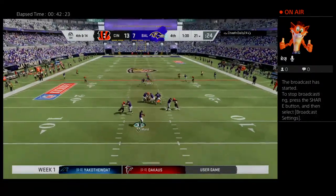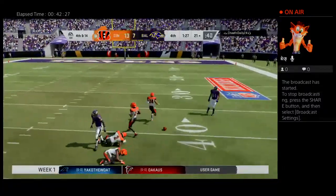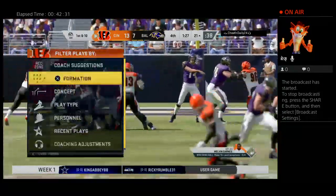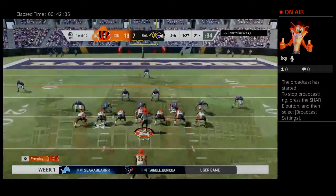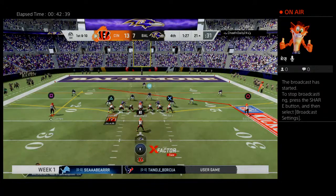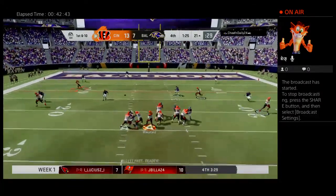Back to throw. Now a desperation throw deep downfield. And no, it's incomplete. They had to go for it with such little time remaining. And defensively, that might just seal a Week 1 victory. That one looks like he'll throw here.